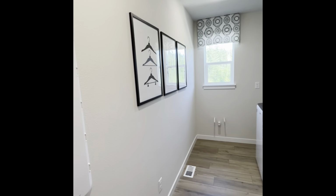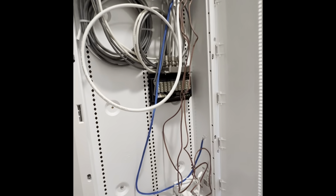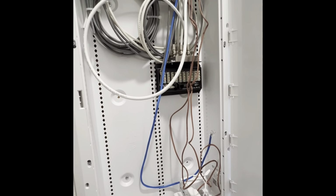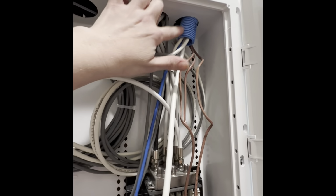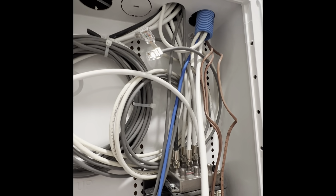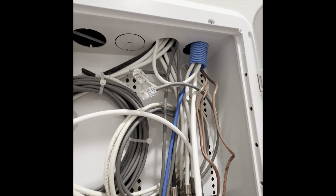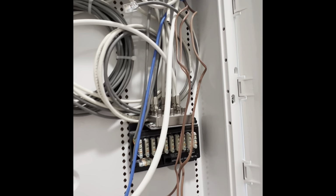Then we have our Q panel, or structured wiring panel, whole house networking. So basically what you have here is what looks like a mess, but it's actually not too bad. So this is one of those Smurf tubes I was telling you about downstairs with the fireplace. So that runs to the attic. So if you want to drop down additional lines from other areas, you can.